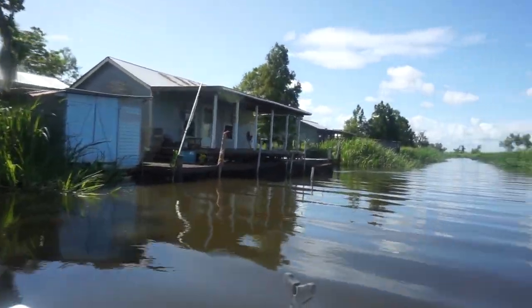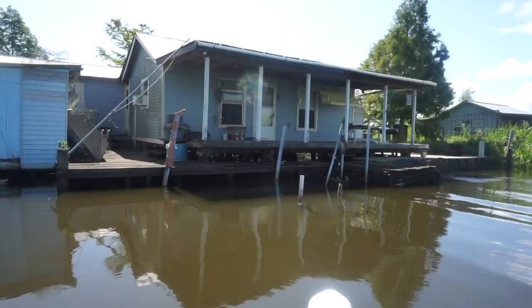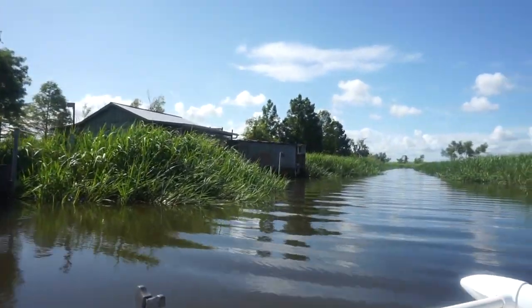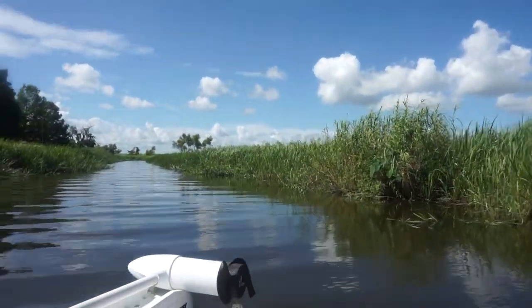Such cool scenery. Again, something I've never seen in person. This is something I see right out of a movie. So that's so cool to see. Literally, like I said, living right on the water. Amazing.